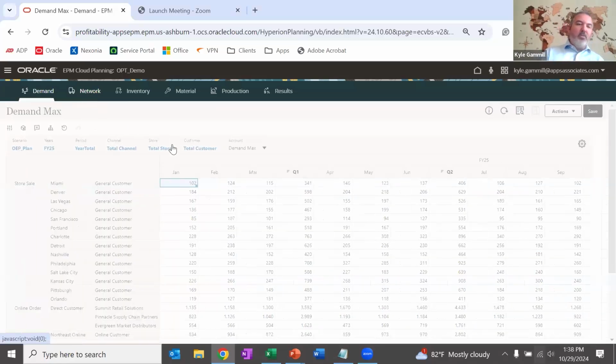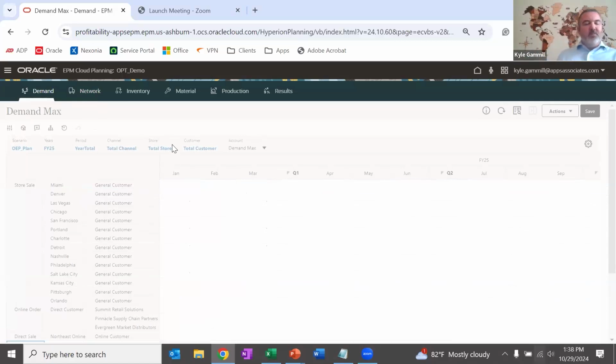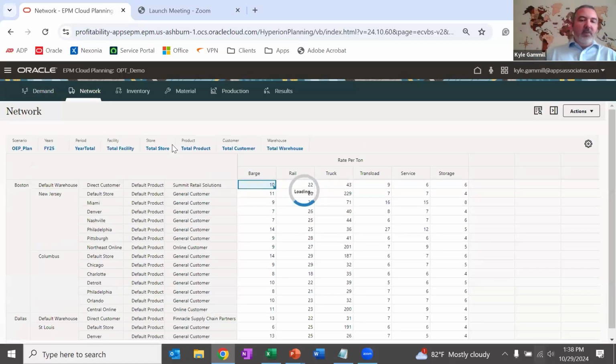So I'm going to keep moving on with this. We've put in some demand, we've added some factors, we've used the system to help leverage some pieces. In this case, I'm bringing in my network costs from transportation. This is what Manoj was talking about earlier. I can bring that information from, say, transportation. So I have all the routes of how I ship from Boston to New Jersey to Columbus. If there's not a route there, obviously I can't ship it that direction. What are my costs, my rates per ton, my rates per whatever, and bring that information in.